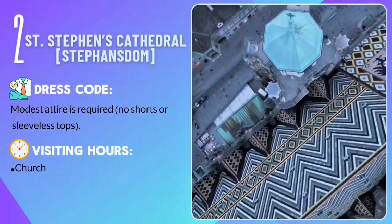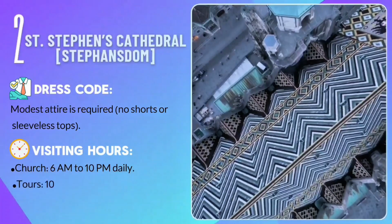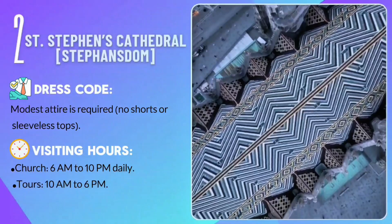Visiting hours, church, 6 a.m. to 10 p.m. daily. Tours, 10 a.m. to 6 p.m.